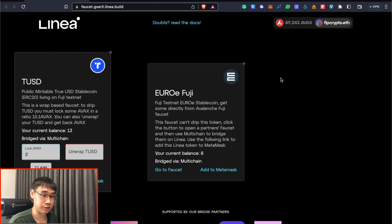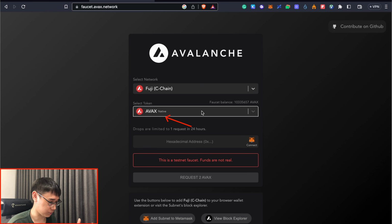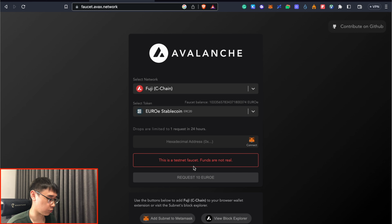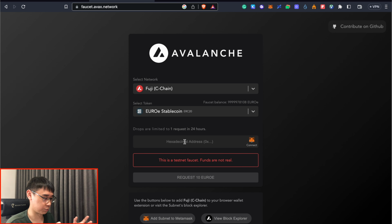If you want to get the UOE Fuji stablecoin, we can't do it on this Linea faucet site, and instead we need to go back to this Avalanche faucet, and under the tokens section, we can select the UOE stablecoin. I believe that claiming both the AVAX tokens as well as the UOE stablecoin are 2 separate transactions, so it's possible for you to get these requests every 24 hours without having to worry about whether you should be choosing to get the AVAX or the UOE stablecoin. Again, you can paste your address here and receive the tokens in your wallet.